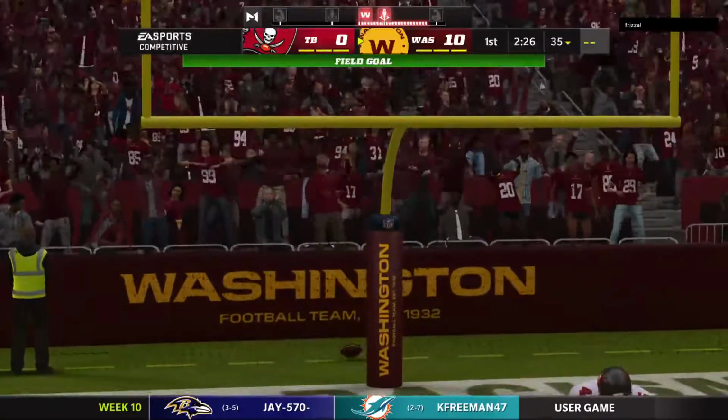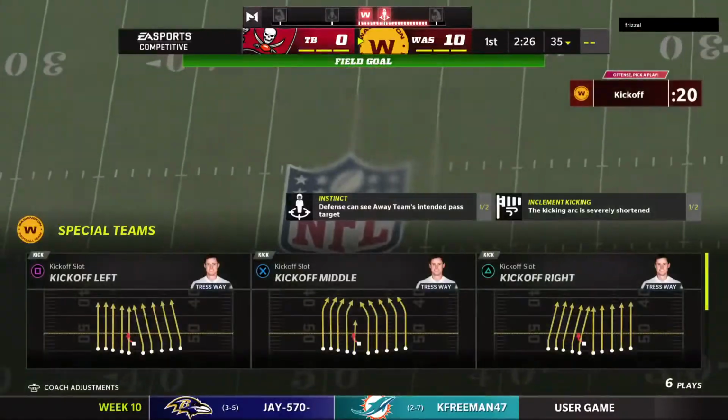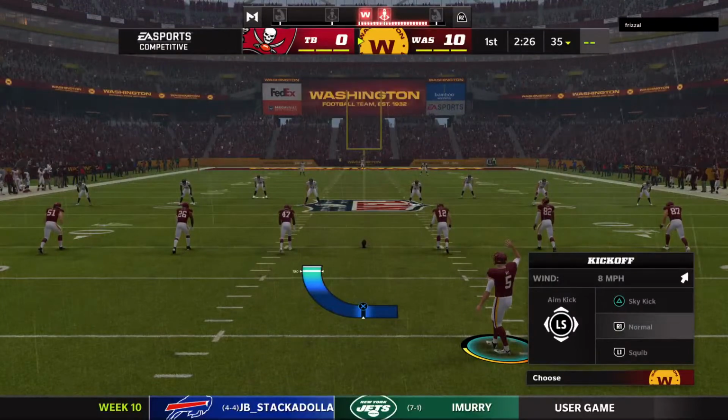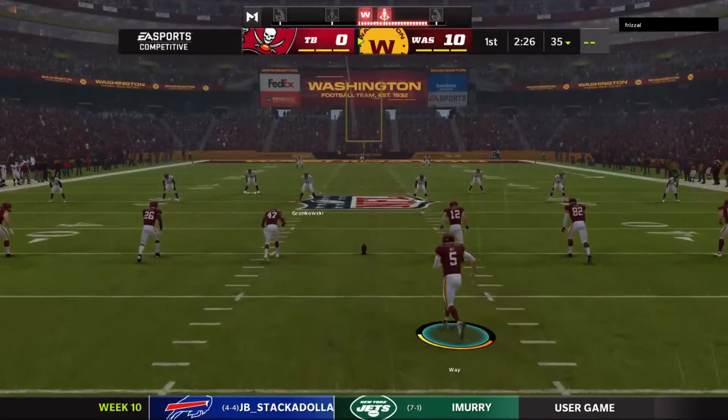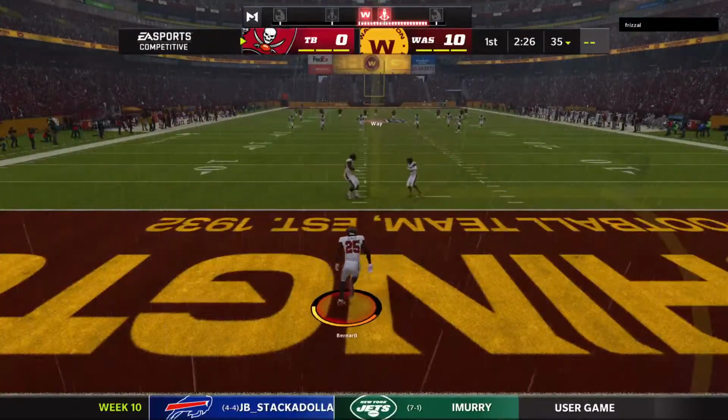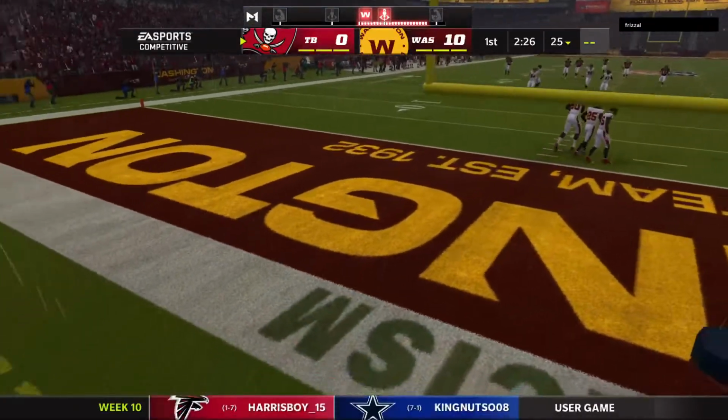And his kick is good. And the lead moves to 10-zip. So the turnover leads to points as they add 3 there. Yeah, what a sequence there, and a nice win for them. They forced the interception, put together a little drive, and then come away with 3 points.